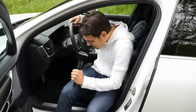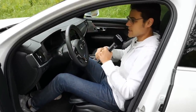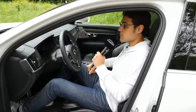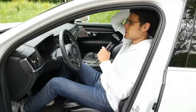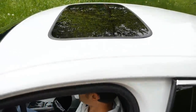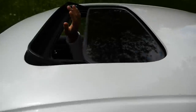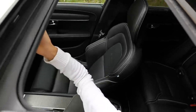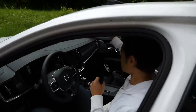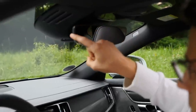Then let's get inside. You have a normal low sedan seating position, but the seat form Volvo is using is in general very comfortable. Headroom wise, it's getting really close with 1 meter 86 or 6'1". It's more about the panoramic roof. You can open the small panoramic roof like this. However, if you want more headroom, then probably you should leave out this option. What I also find beautiful is the frameless rear mirror. That looks very stylish and elegant.